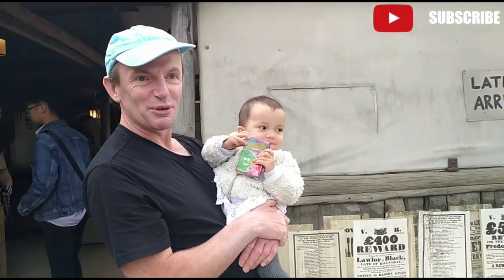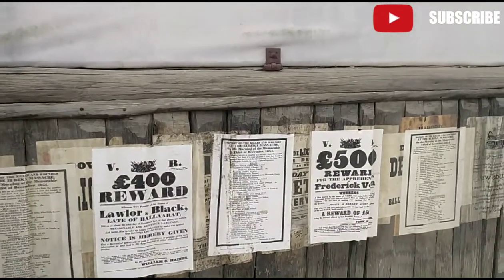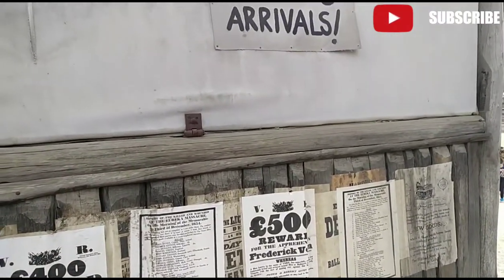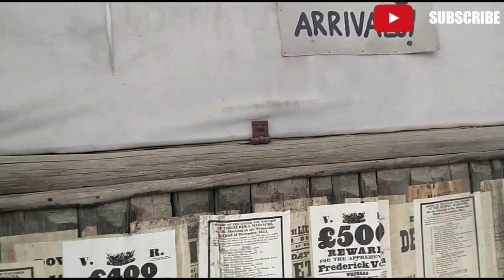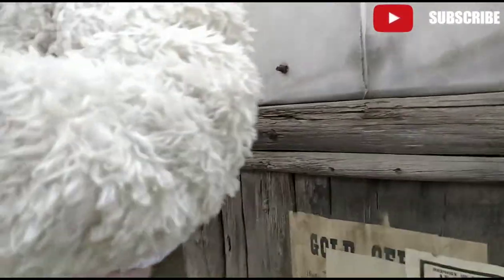Okay, we're going to go into the general store, and there are some wanted posters here. Frederick someone, wanted for something. No photos, but it's really interesting, the way they did things. What do you reckon? That's probably as much.